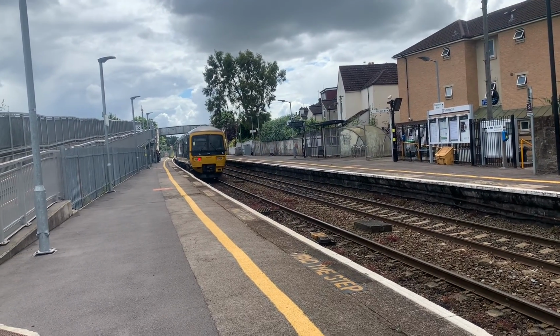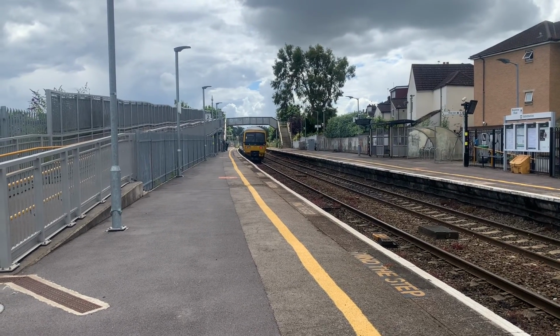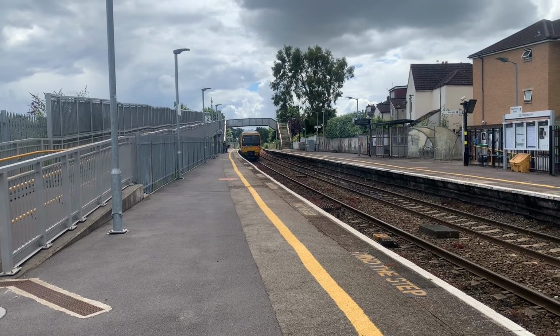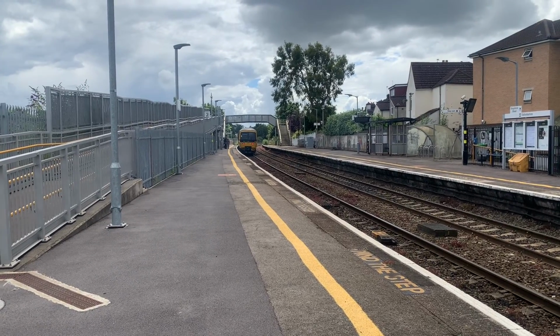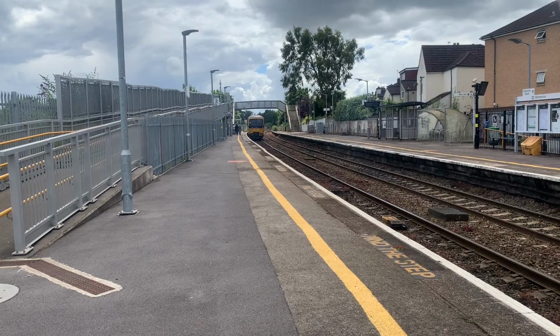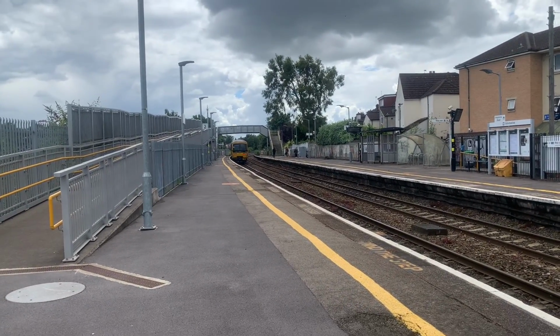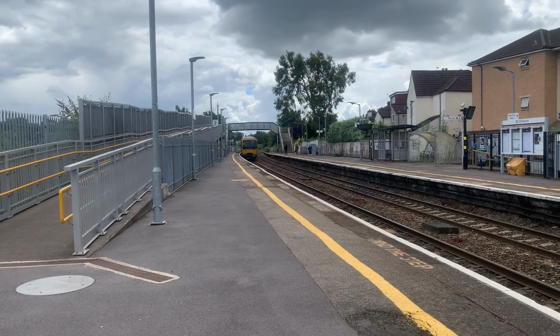Mind, this is not that one. This is the 12:34 arrival from Severn Beach to Bristol Temple Meads. So we'll see that pass out in a minute. Departing out now is the 12:35 Great Western Railway service from Severn Beach to Bristol Temple Meads.